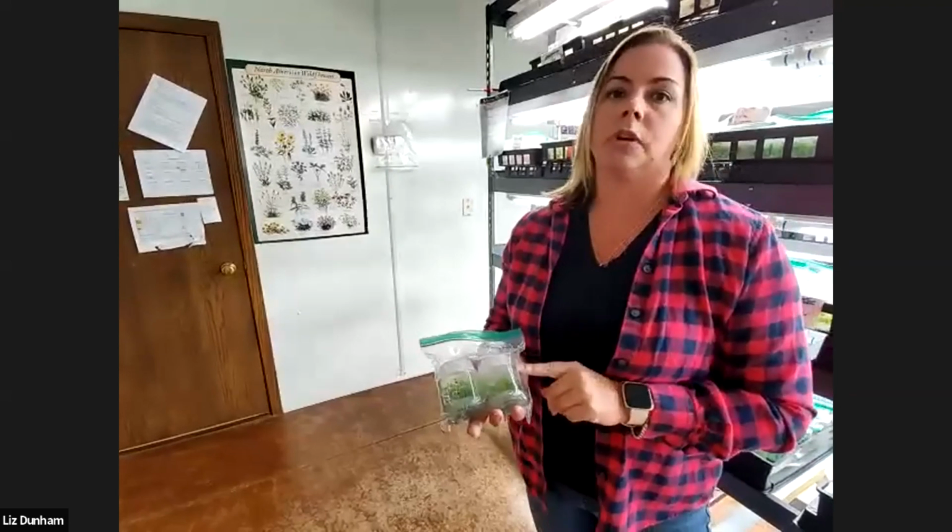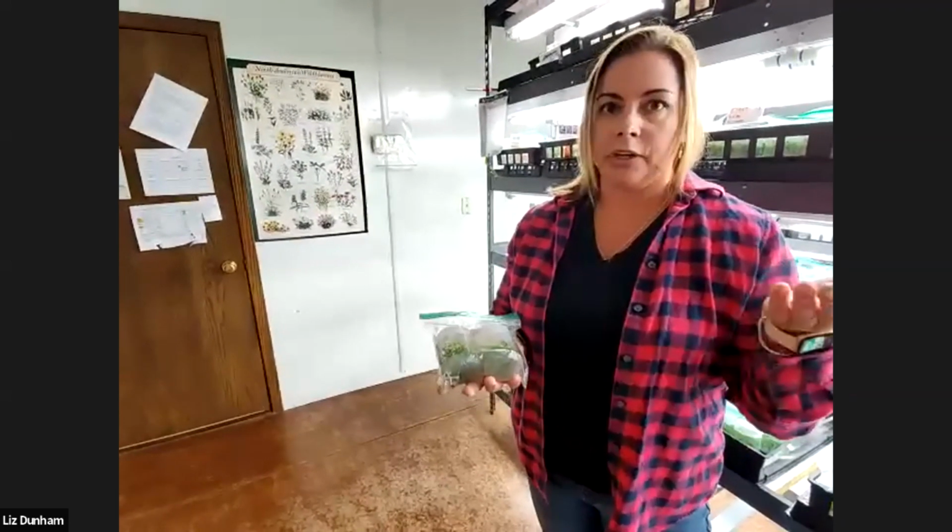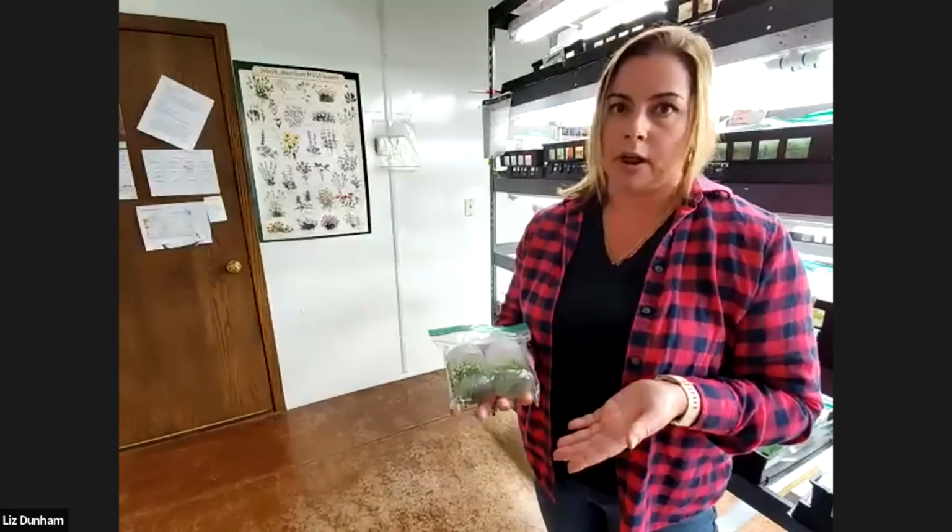Most labs that do woodies do blueberries. Like I said, you can fit a lot in a culture. It's kind of a bread and butter crop for us.